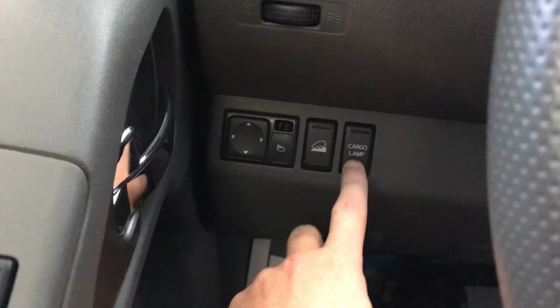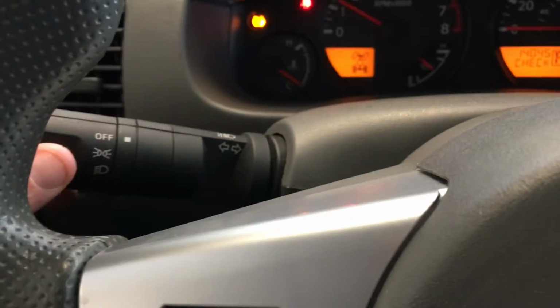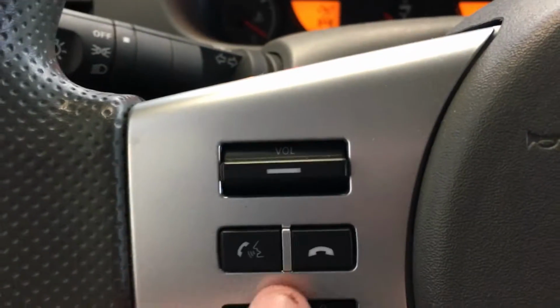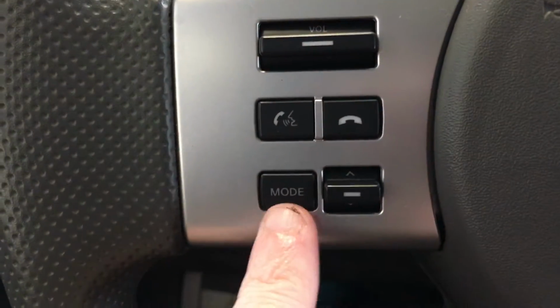Like I say, there's your power mirror switches. You also have your cargo light right there. Two stem switches, starting here is your headlamps. It's also your turn signal and high beam switch. Over here is your intermittent wiper washers. To the left of the steering wheel is where you'll find your Bluetooth capability, which is nice.